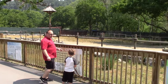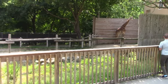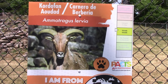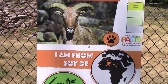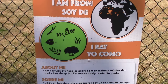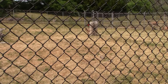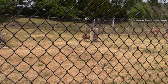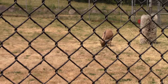Yeah, the giraffe habitat is really good size for these two. Right across from the giraffe, you got Cordofan. Yeah, this guy's getting a good scratch. Oh, good scratch. Good scratch right there. Get a good scratch? Hope so.